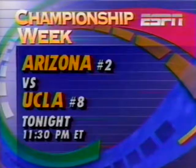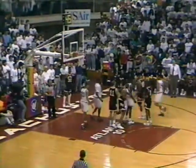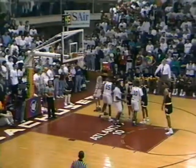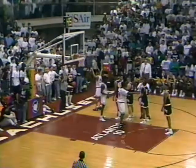Arizona and UCLA at 11:30 Eastern time tonight. The third game on ESPN. That's a regular season battle. Important game in the Pac-10. And with NCAA tournament seeding implications.